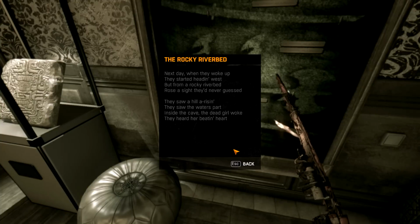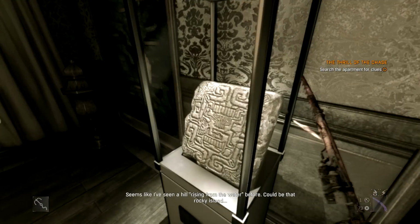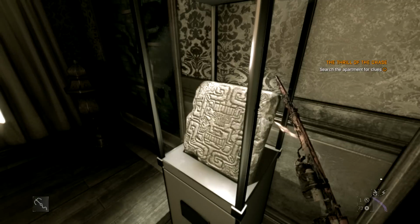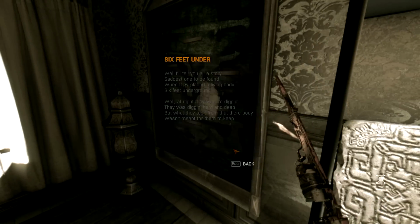Rocky riverbed, okay? Seems like I've seen a hill rising from the water before. Could be that rocky island. Yeah, that's what I was just saying.